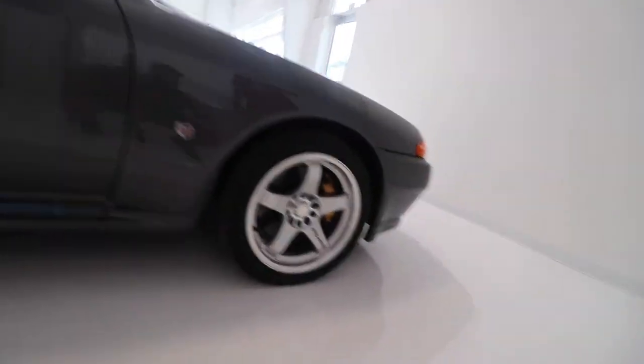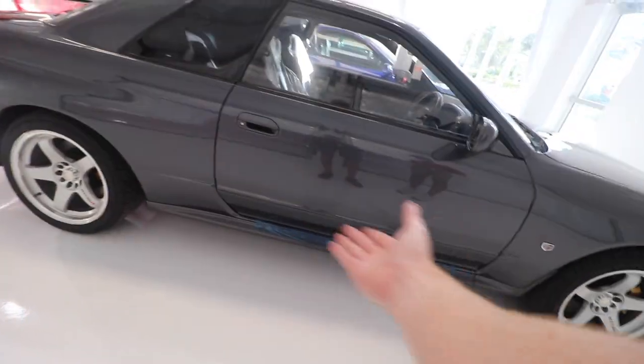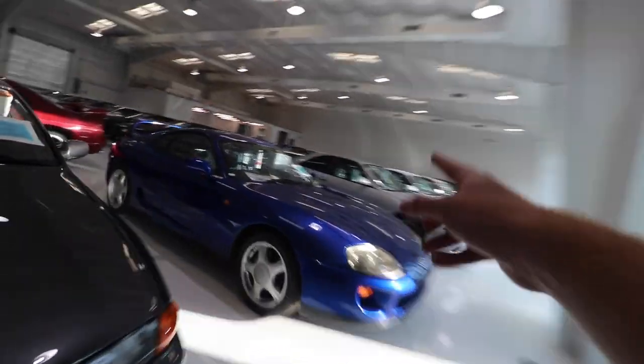I think I'm trading in my 370 today. Or the 300ZX. I could bring it. Maybe they give me a good deal. Who knows? Is this a Nismo? I don't even know. So this one has Nismo wheels. Don't know if it's a Nismo though. Dude, it even has the little factory wrap. This blue Supra, right hand drive as well.